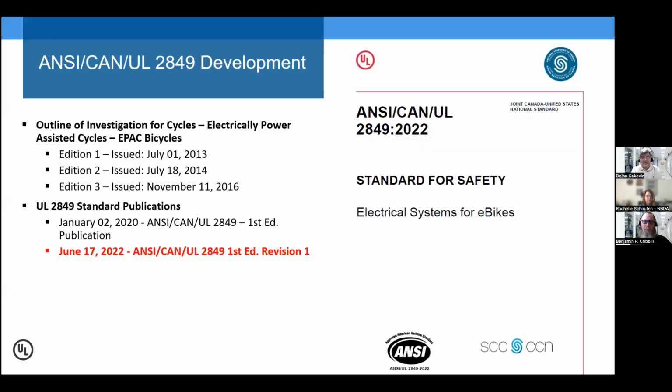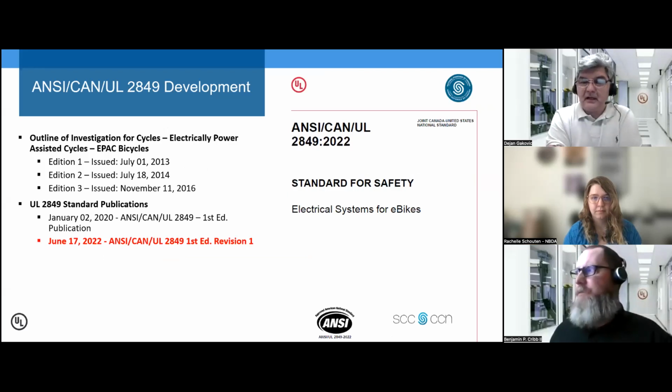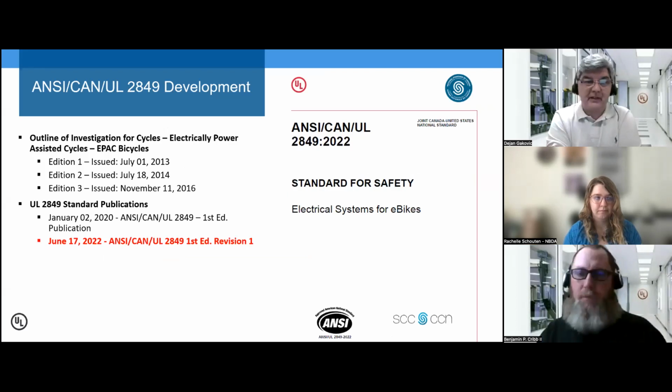Let's see, are there any issues when a product is made to US standard but transported to, for example, Canada? No, Benji, could you share back the presentation and bring it back to the cover page of the standard? I believe it was Amy that asked that question. As you can see, the cover page does include Canadian. It's not a CSA, but it is definitely SCC, CCN for Canada. A joint Canada, United States national standard. So UL 2849 is a joint Canada and United States national standard, so no issues there.